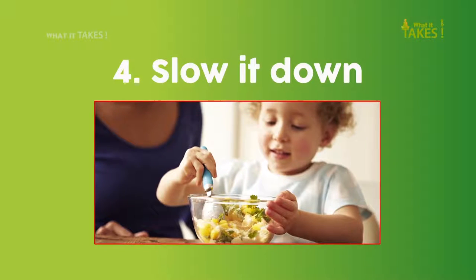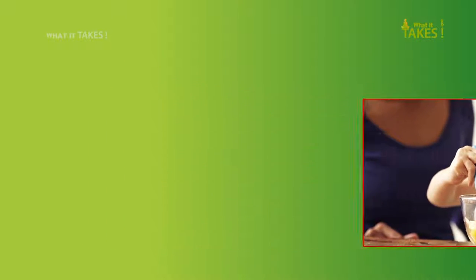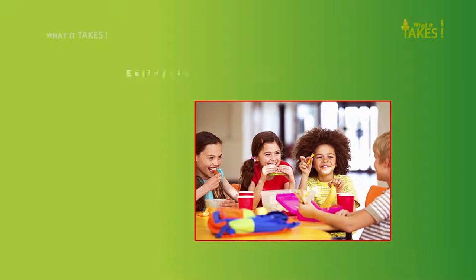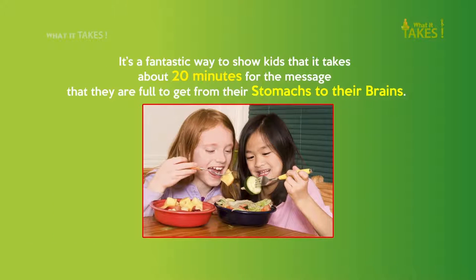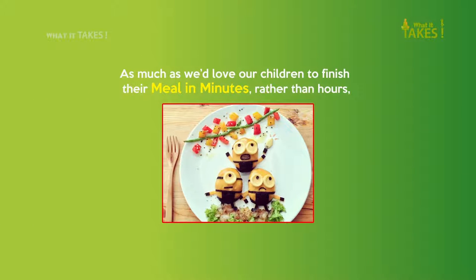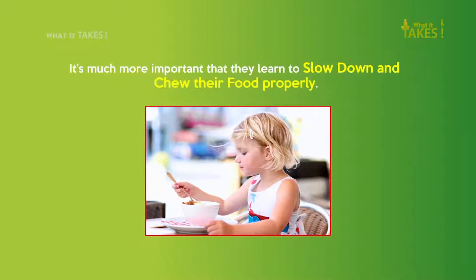Slow it down. Eating slowly is great for weight control at any age. It's a fantastic way to show kids that it takes about 20 minutes for the message that they are full to get from their stomachs to their brains. As much as we'd love our children to finish their meal in minutes, rather than hours, it's much more important that they learn to slow down and chew their food properly.